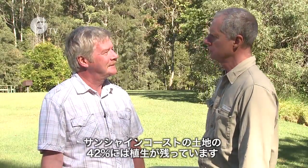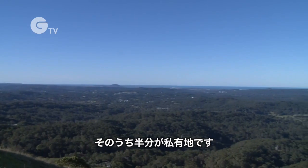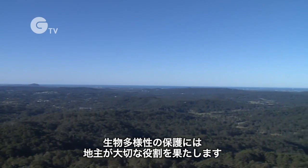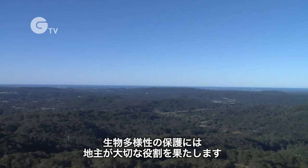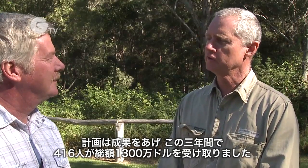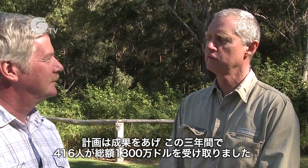The Sunshine Coast region has 42% remnant vegetation remaining. Of that 42%, approximately 50% is in private ownership. So therefore private landowners have a major role to play as custodians of much of our biodiversity. The program has been highly successful. Over the 3 years that it's been in operation, 416 landholders have received grants totalling $1.3 million.